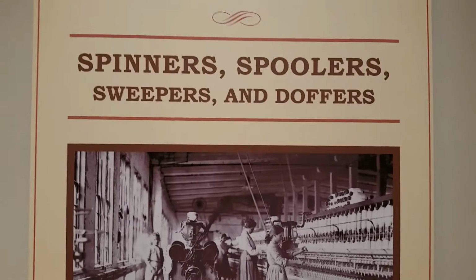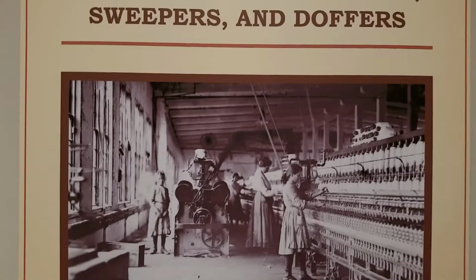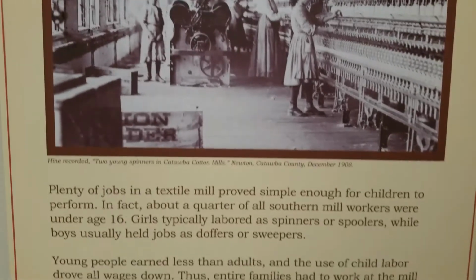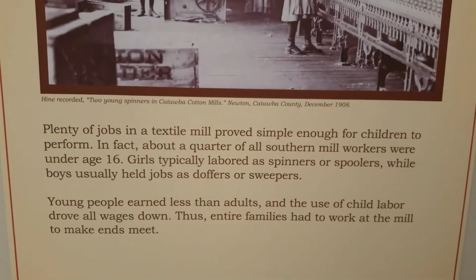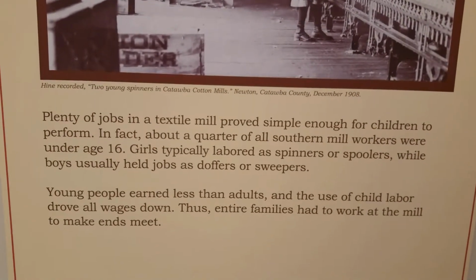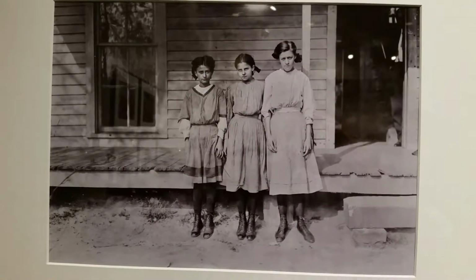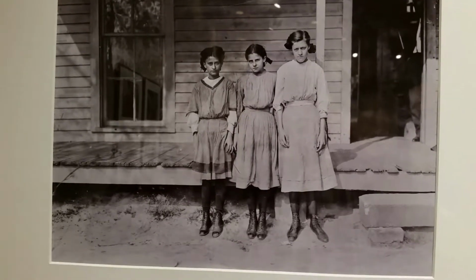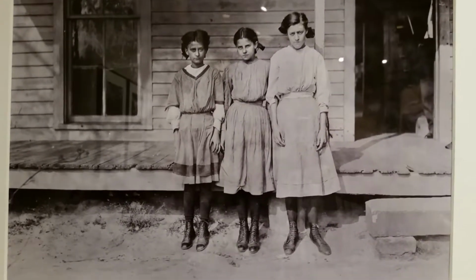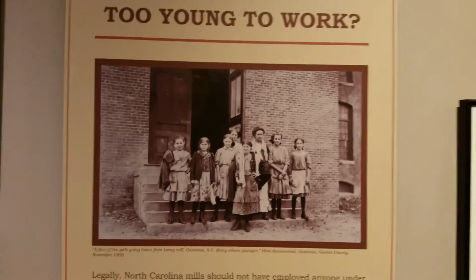This is kind of the job description of what you'll see in these pictures. Spinners, spoolers, sweepers, and doffers. All terminology used in the looms and textile industry. Many of the workers were under 16 years of age. A lot of them are like 10, 11, 12. Looks like 3 sisters maybe. All they wanted to do was survive. They didn't have anything but the ability to work. Too young to work.